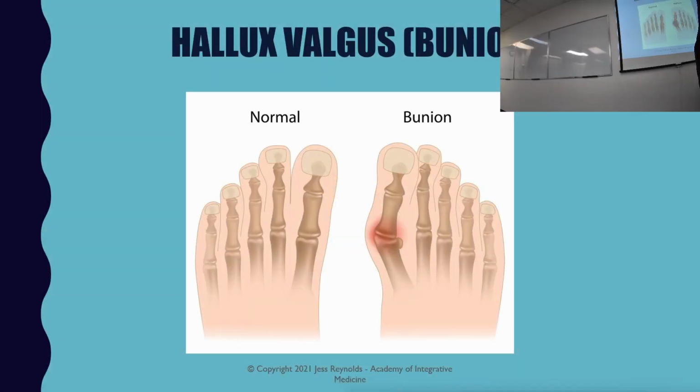So then let's talk about hallux valgus. Valgus meaning lateral deviation of the distal limb segment. In this case, it's a bunion. Much more simply put, bunions.